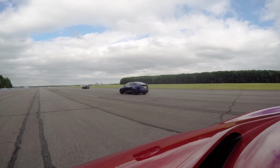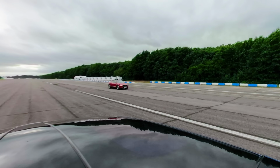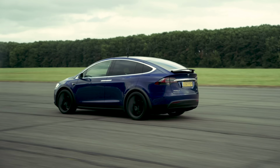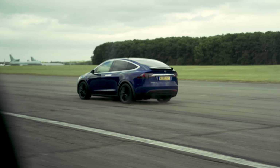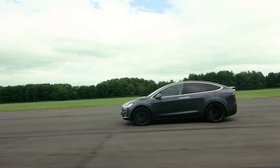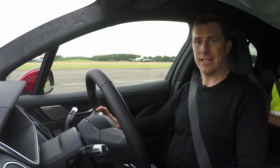I'm surprised by that. This actually has more torque than the 100D. It has 700 Newton meters. The 100D has 660 Newton meters, but the P100D has 980 Newton meters of torque. I think it's time for the final challenge.